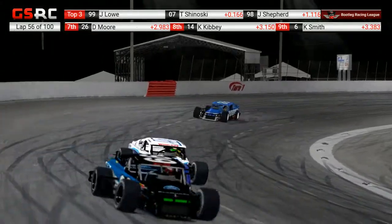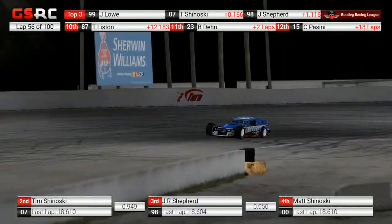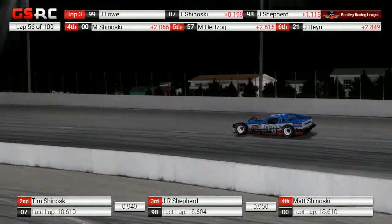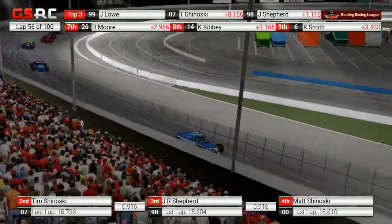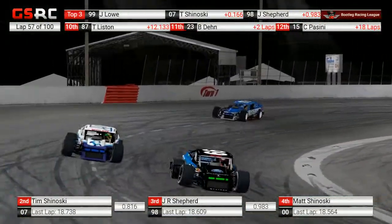This is like fishing for crappie. You gotta be patient. You gotta wait, but you pull in a little bit more line every time around, and that's what J.R. is doing at the moment. Shinosky looking closer every trip around the speedway.